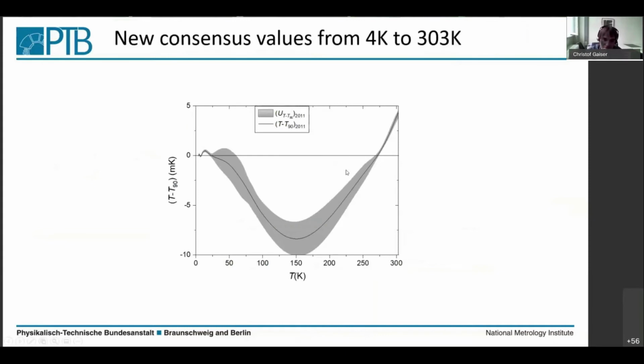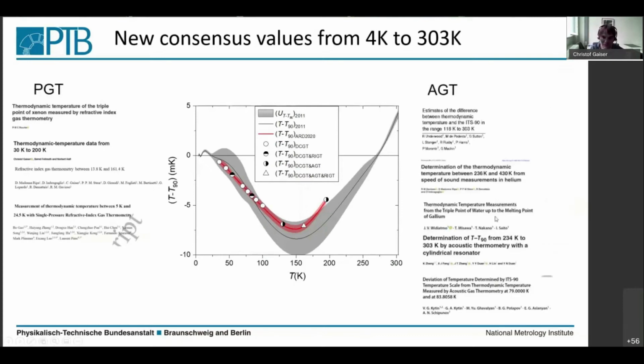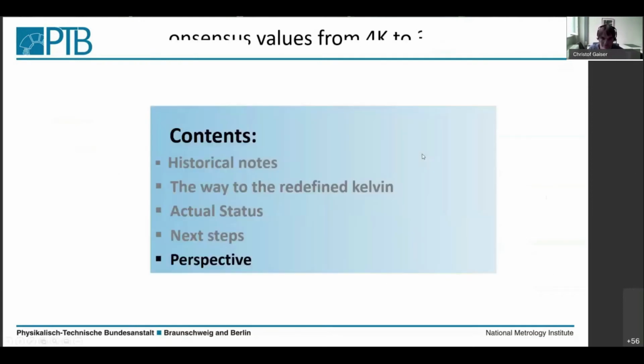So the next step of our working group will be that we have to agree on new consensus values from 4 Kelvin to 303 Kelvin. That will be the next step. So we should have an estimate with the new, let's say, mean value of these 3 primary thermometers. We have an estimate of what might be the outcome, but at the end we'll need all the data from polarizing gas thermometry, all the data from acoustic gas thermometry, and then combine it to a new consensus value in the low temperature range with a very largely reduced uncertainty. So this is in the very near future.